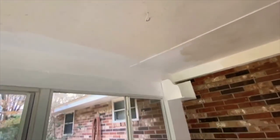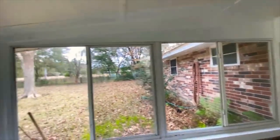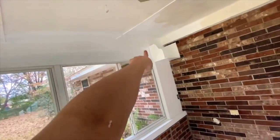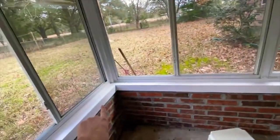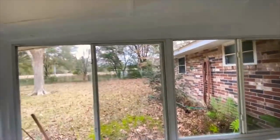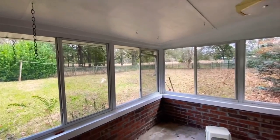But look how different it already looks. Come on, guys. I'm a perfectionist when it comes to this stuff. I still have to do a second coat on that, but this is all first and second coat, and then it's been caulked, and then I have to re-caulk all these windows and clean them up. But guys, it's a work in progress, and it's a lot of work, but it's gonna look amazing.